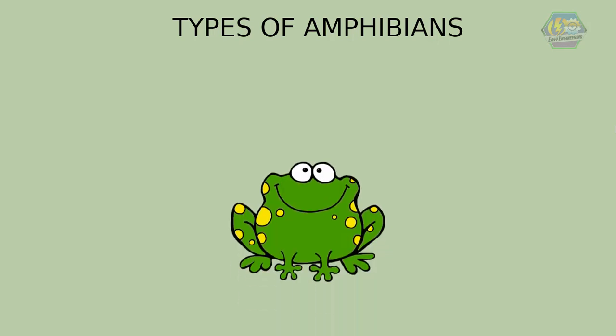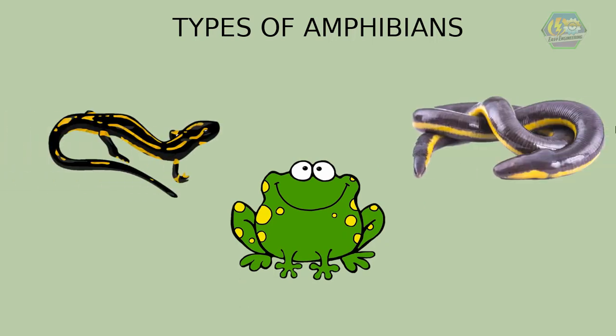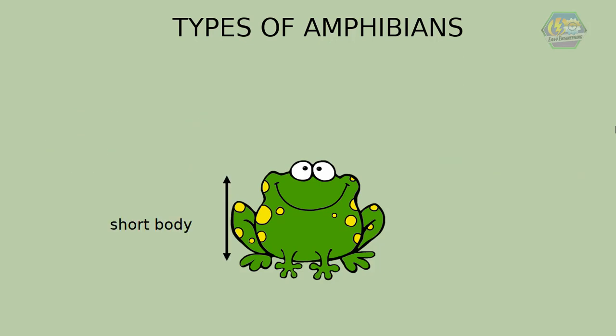What are the types of amphibians? There are three main types of amphibians. These are the frogs, salamanders, and caecilians. Frogs generally have a short body, webbed fingers and toes, bulging eyes and no tail. Sometimes we see them with mud or slime.